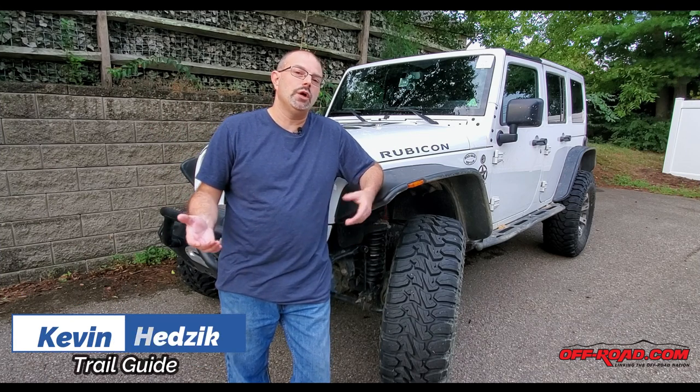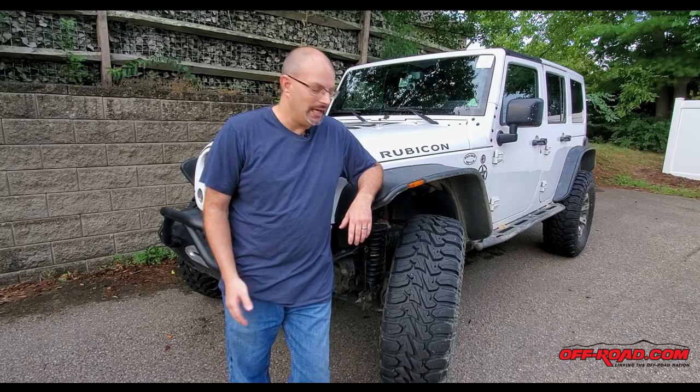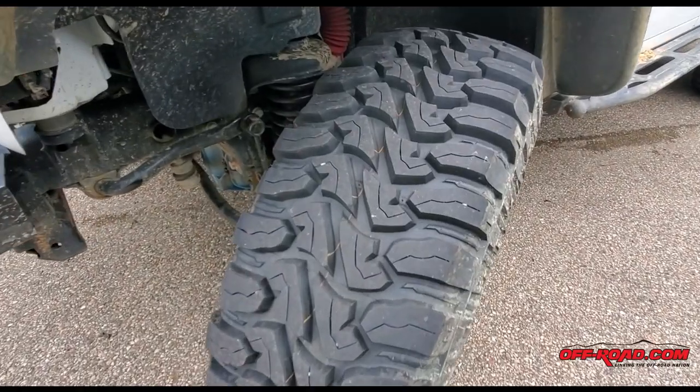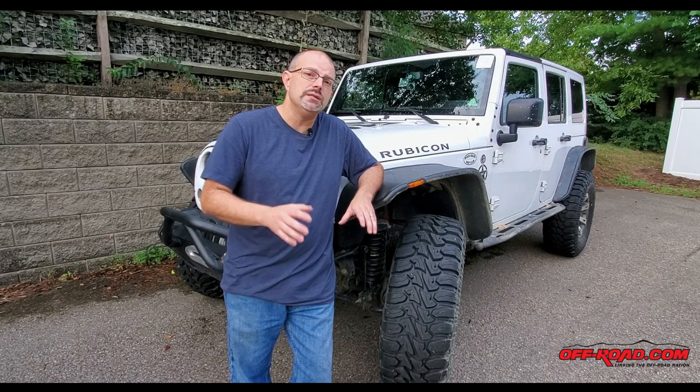Of course, as you already know, we are testing out some tires, specifically the Nexen Roadian MTX. It is a mud terrain tire. This one happens to be a 37-12.50-17. And for full disclosure purposes, I do need to let you know that Nexen did provide these to us to test.